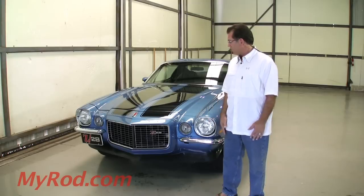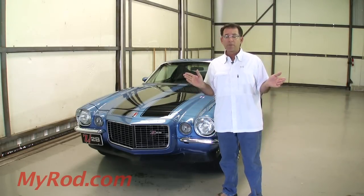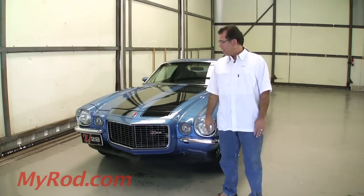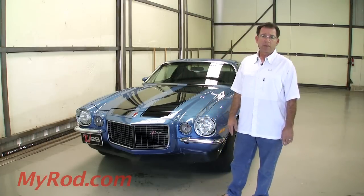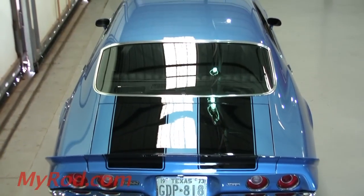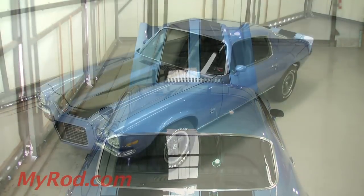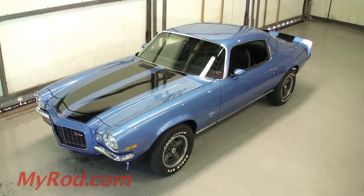I absolutely love it. There's nothing not to like about it, and it's brand new. The paint is fabulous. The body is laser straight. This car was disassembled piece by piece and painted like all the top-end paint jobs are done. As you can see, it has that deep, dark, wet look. So I don't know how you could beat it.